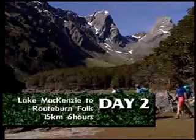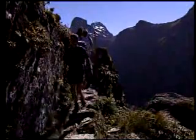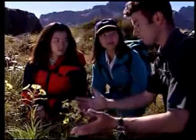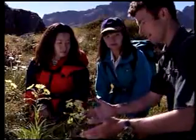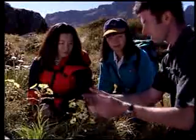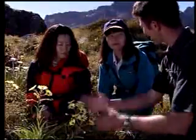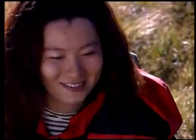Day two from Lake Mackenzie to Routeburn Falls is 15 kilometres, passing through magnificent alpine flora. Here we have the snow marguerite, and it is one of the most beautiful flowers on the Routeburn track. In fact, it's my favourite one. You take the white one and the yellow one, and you mix them together, and you get this beautiful buttery coloured flower. It's beautiful flowers. Yeah, it's a good one, eh?